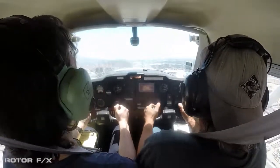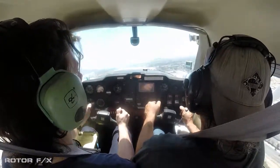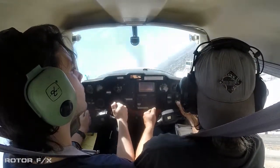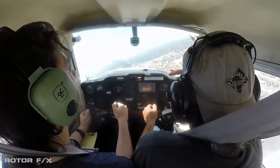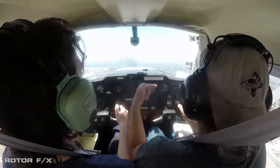Now tilt right and a little bit to your chest, like that. Little less to your chest. Very good. Notice how we're turning. That's Interstate 5. Wings level, like this. Very good. Now we're going to go this way.